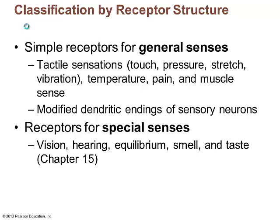General senses versus special senses. So the complexity of receptors can change depending on what sensations we're talking about. When we have simple receptors, think of things that you want to happen quickly. Things like touch, pressure, stretch, vibration, temperature, pain, and where my muscles are, how much pressure I'm feeling there as well.